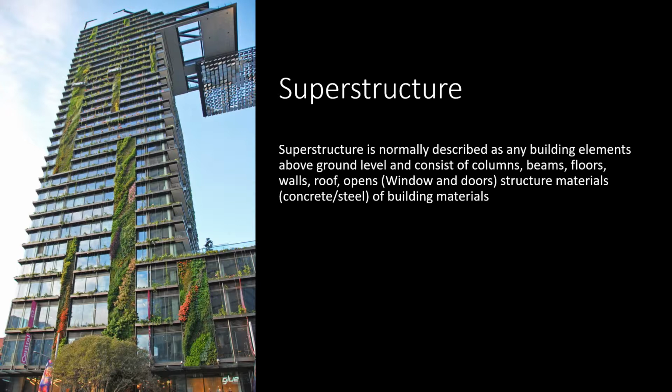Superstructure is normally described as a construction which is above ground level with elements of columns, beams, floors, walls, roof, brackets, windows and doors, and building materials, which normally consist of steel and concrete.